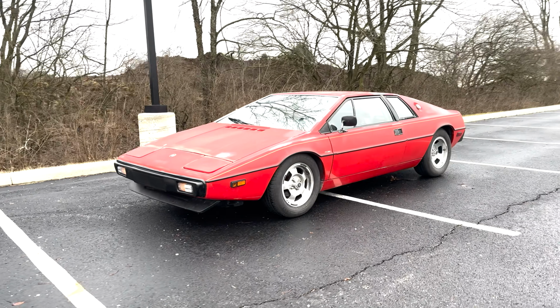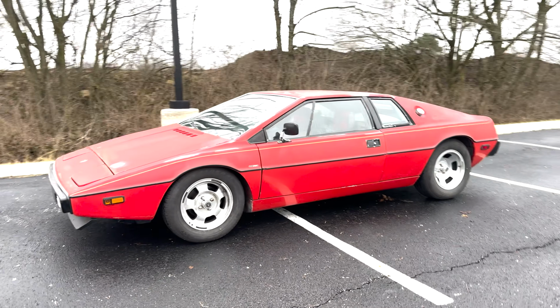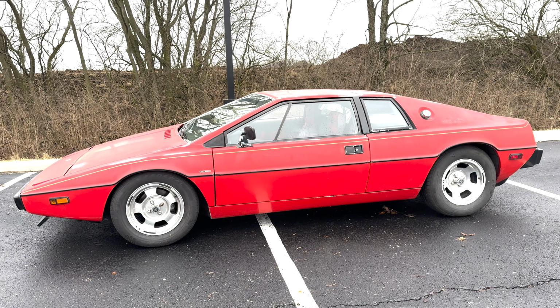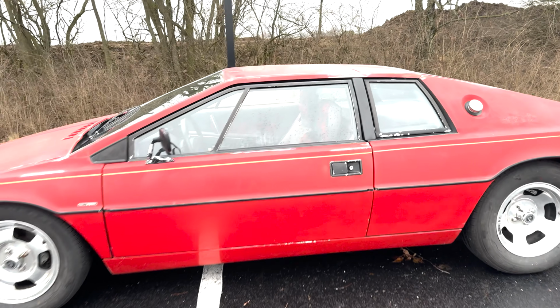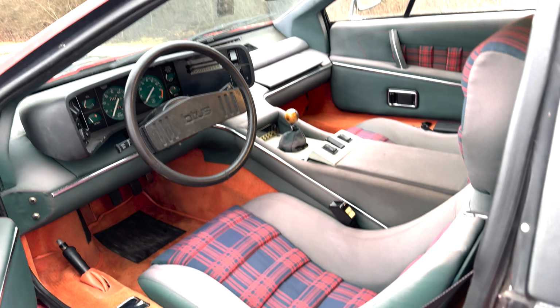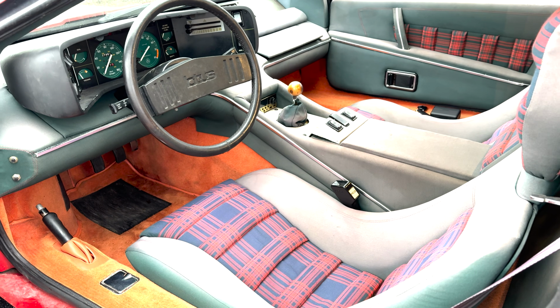If you clicked on the thumbnail just to figure out what the hell kind of car this is, I'm not going to keep you waiting. It's a 1977 Lotus Esprit. But here in a second, we're going to show some video of us going to pick it up, and then I will do a little bit of a breakdown of what will be happening for the future of this project. It's going to be a long one.